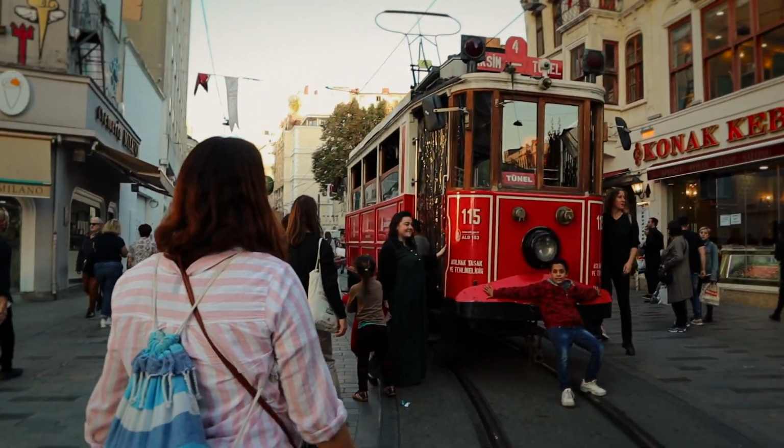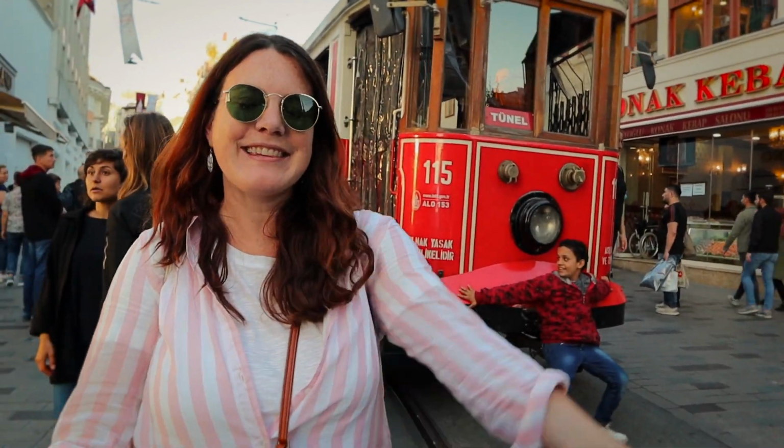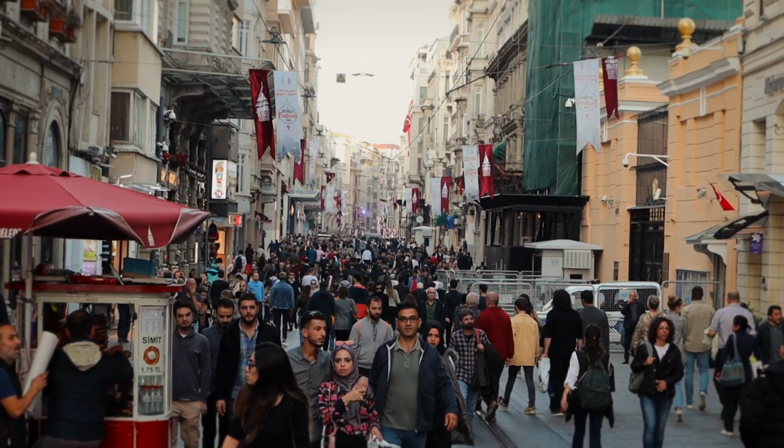All right, so we made it up to the top to one of the busiest streets in the city, but look at this old streetcar. Yeah, it's a bit gimmicky, but you can take it all the way up the street. It'll take you to Taksim Square, and you don't have to walk it. So as you can see now, we're into the thick of it on this street. What I'm hoping for is that the streetcar behind us is going to go, because a lot of people hang off the back on this busy street.